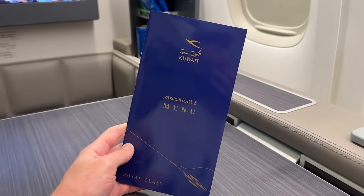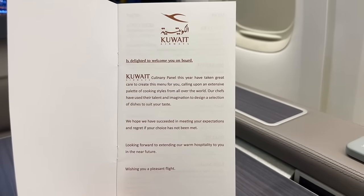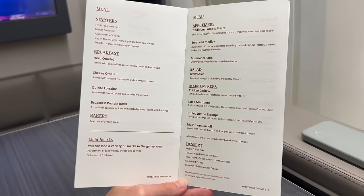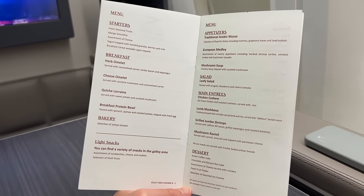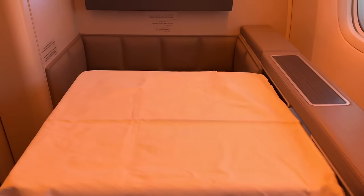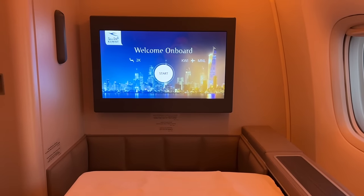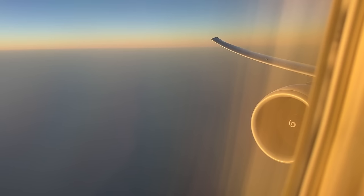Then it was time to look through the menu to make my choice for the first meal on our flight. I was pleasantly surprised to see this nice welcome on board note on the front page, and following that was a couple menus, one in Arabic and one in English. We were scheduled two meals on this flight, a breakfast and then a normal lunch or dinner service. However, the crew did advise me that I could order a la carte whenever I wanted. It really wasn't all that long after takeoff before the flight attendant came by to make our table for the breakfast service. I sat back, enjoyed the mood lighting, and watched the sunset out of my window as we made our way away from the Arabian Gulf.